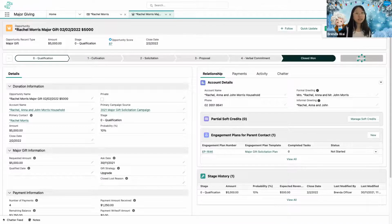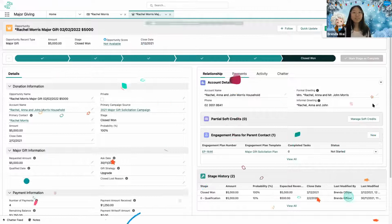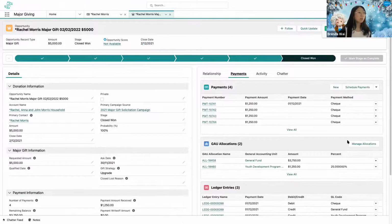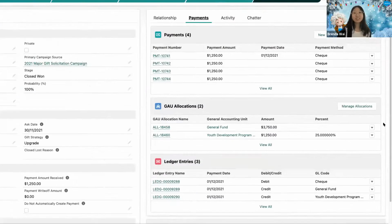And as it happens, we are now going to take a look at the payments that are coming in. Yay, confetti. As the payments come in, what I can see is how this fundraising data is now translated into something that makes sense for the finance team. And I understand this is an ongoing conversation between the fundraising team and the finance team in terms of who this donor is, where this money is going, and what it looks like. The ledger entries allow you to have them formatted in a way that makes sense for your accounting system.